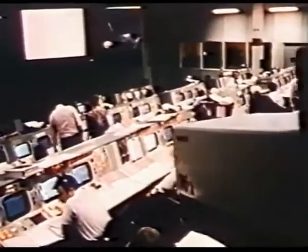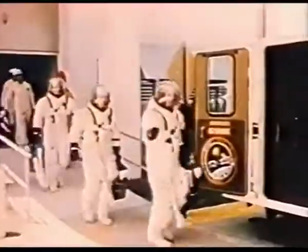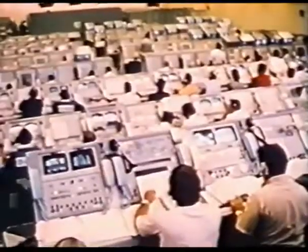In the control room at Houston, they received confirmation that Soyuz was safely in space. At the launch control site in Florida, everything was ready.